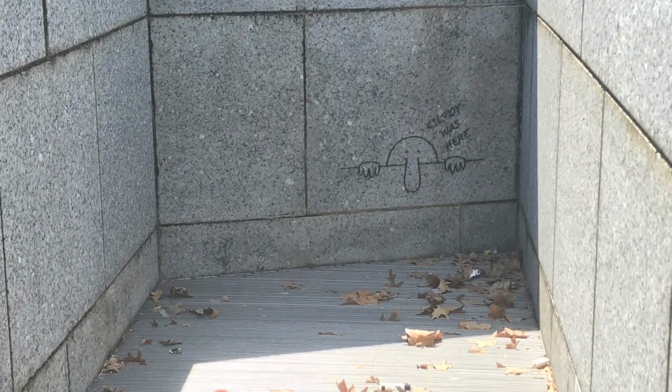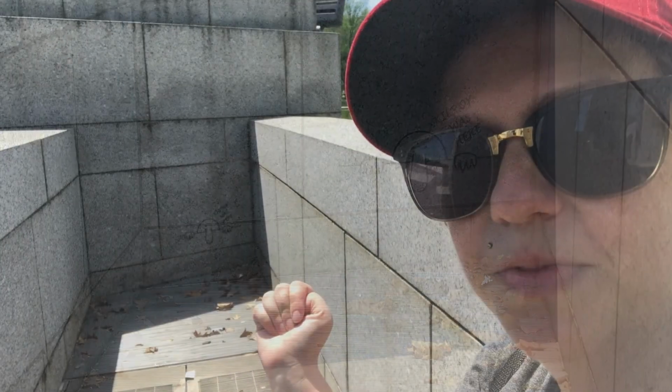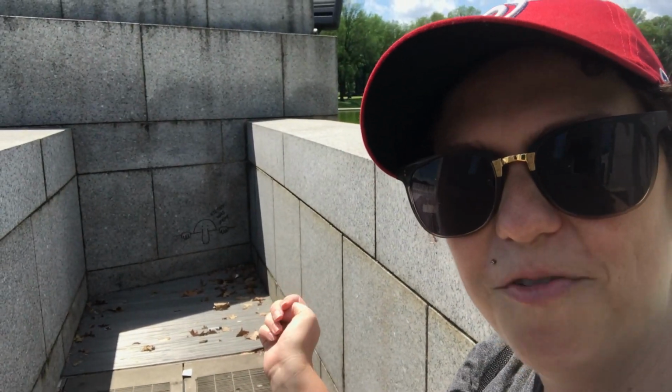So my favorite part of this memorial is actually just hidden around the back. It's gonna look like a little piece of graffiti. It's just a little cartoon character with a long nose and two hands looking over a wall. So Kilroy here, part of the World War II Memorial.